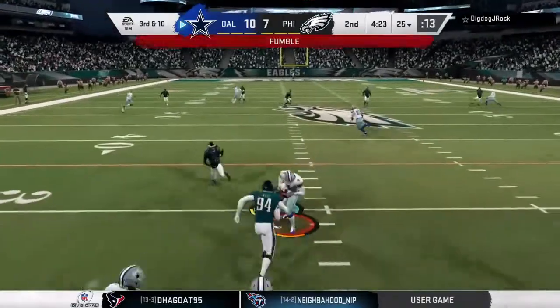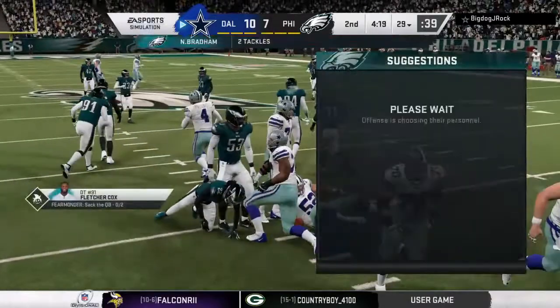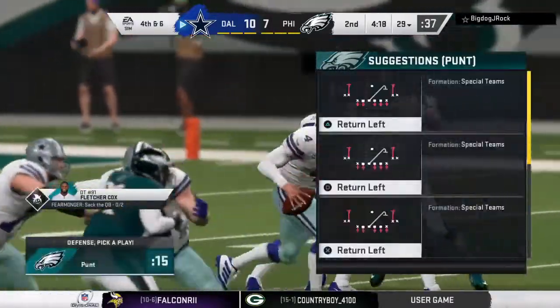Forced out to his left. Oh, Prescott stripped. And this effort will not get it done. He stopped well short of the first down at the 29.